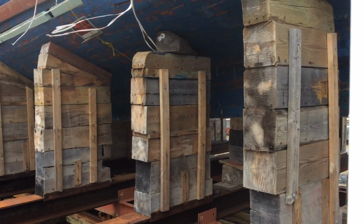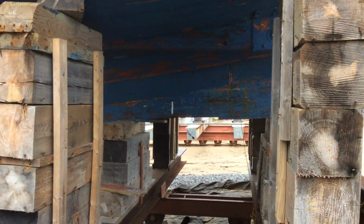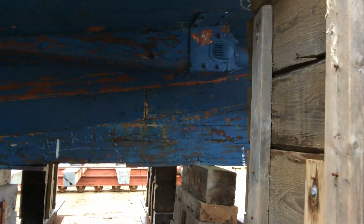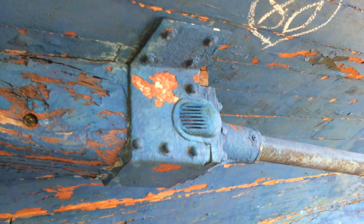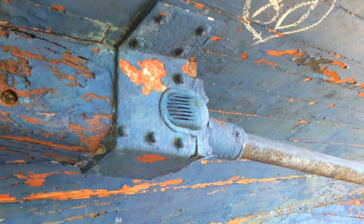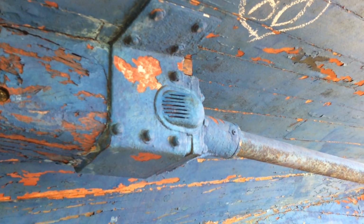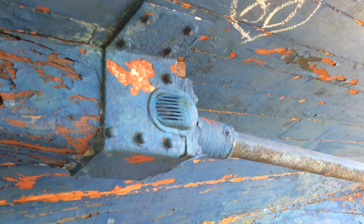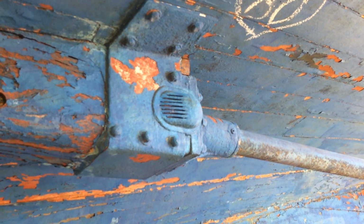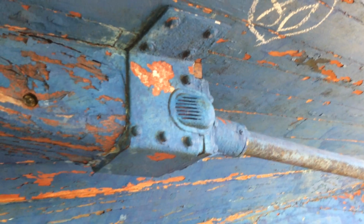You can see all these blocks that are holding the boat up to keep it from tipping over. And let me walk in here a little bit, and that is the box that holds the cutlass. And in that box you can see a scupper or a pickup. So as the boat goes forward, it pulls water in that area through the cutlass and then out the back of the shaft. So that's how the cutlass is water cooled, irrigated to keep it from overheating.